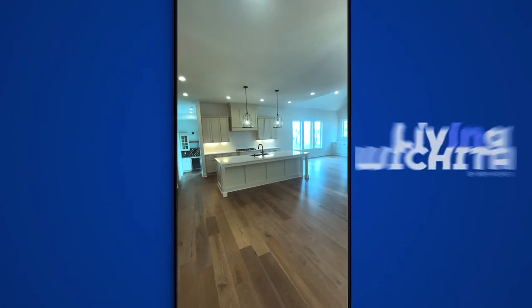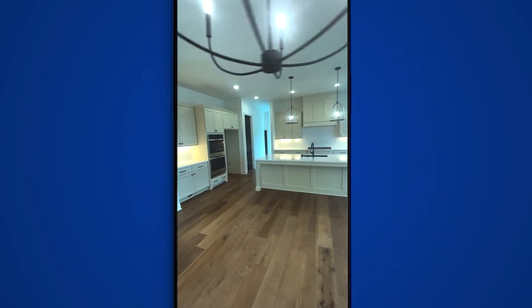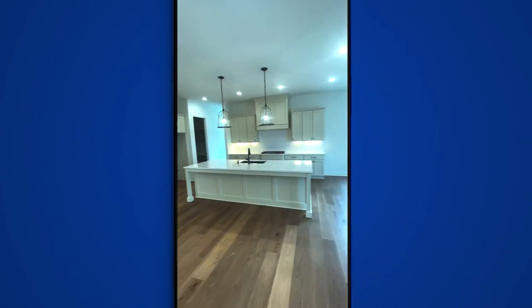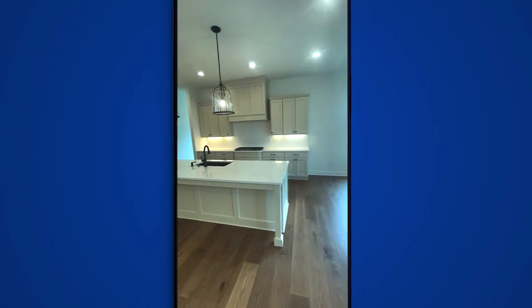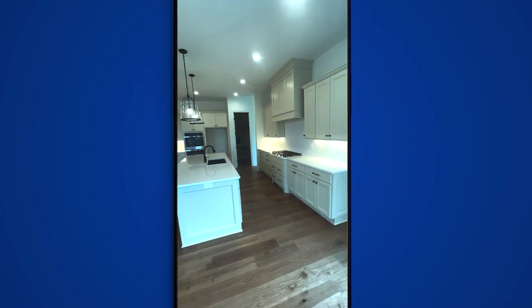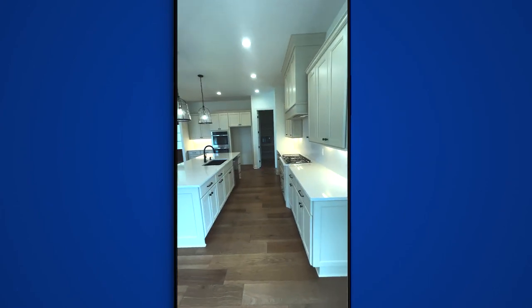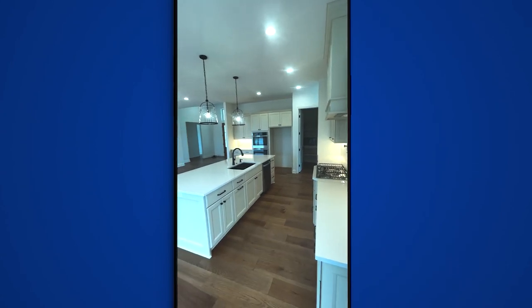So look at that kitchen. That thing is amazing. Double wall ovens. Fridge will be installed a little bit later. Nice gas range over there. Plenty of room in between to pull drawers out, all soft closed drawers and pulls. Walk-in pantry with your microwave located within there.